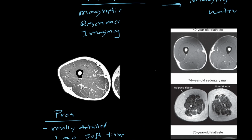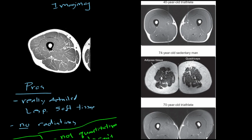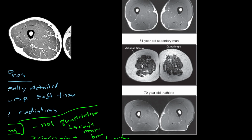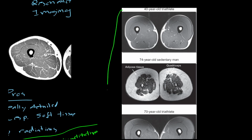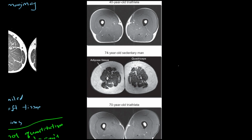MRI is great and has led to a lot of medical clinical advances. It's also just a really good way to see what's going on inside the body. I really like this figure right here. I know I mentioned my first week, one of my interests is long-term health benefits of exercise. This set of MRI slices of the quadriceps of 3 different people is a great way to demonstrate that.